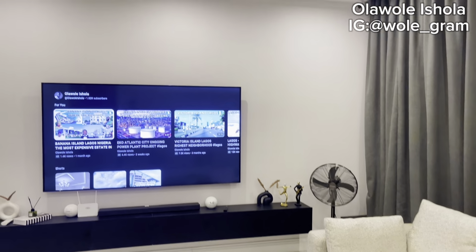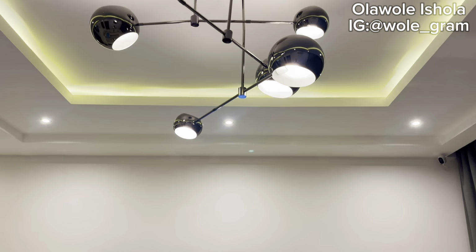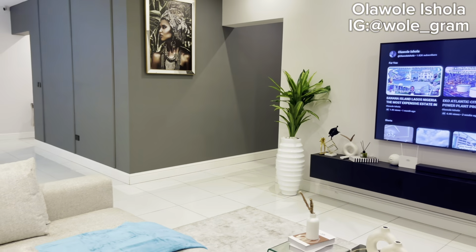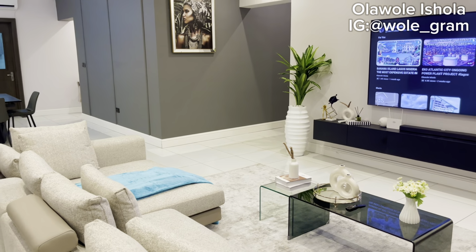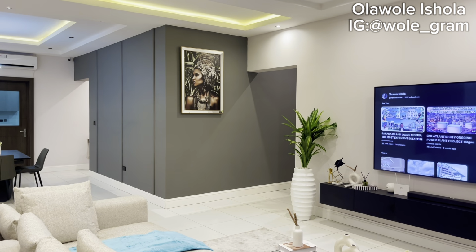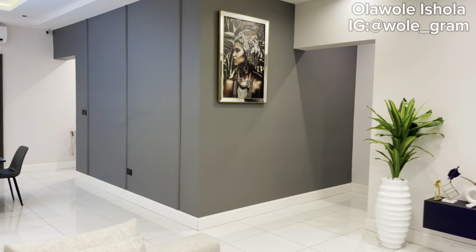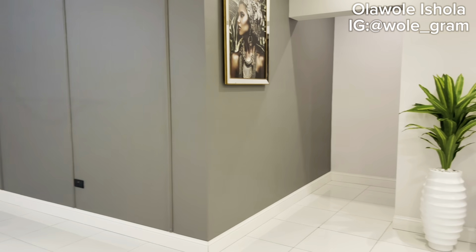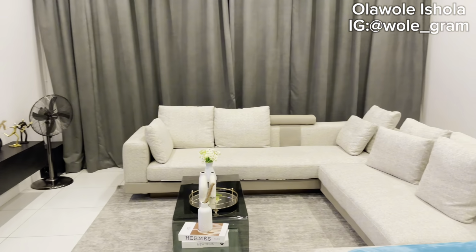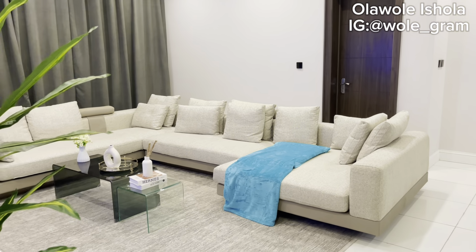And you guys see this lovely lighting. Oh god, it's so perfect. I feel like everything is blending with the entire interior design of this living space. Can you see this lovely artwork I put right there? I think it's lovely. Oh wow, this is so beautiful. Let me show you more of this space before we move to the dining area. Okay, let me show you from this angle.